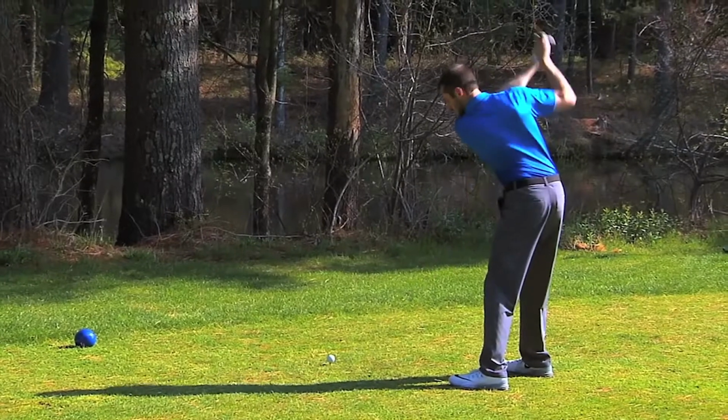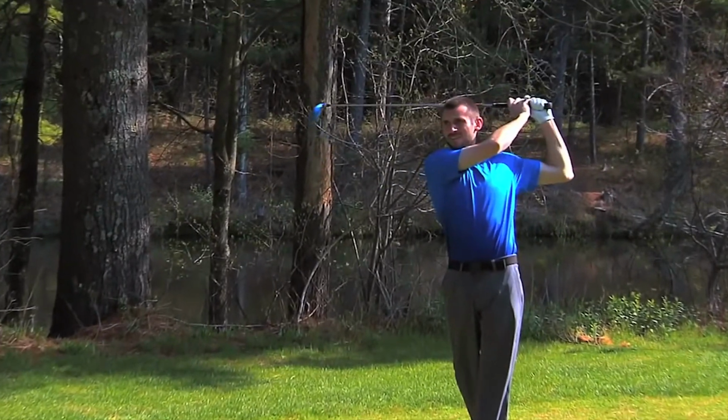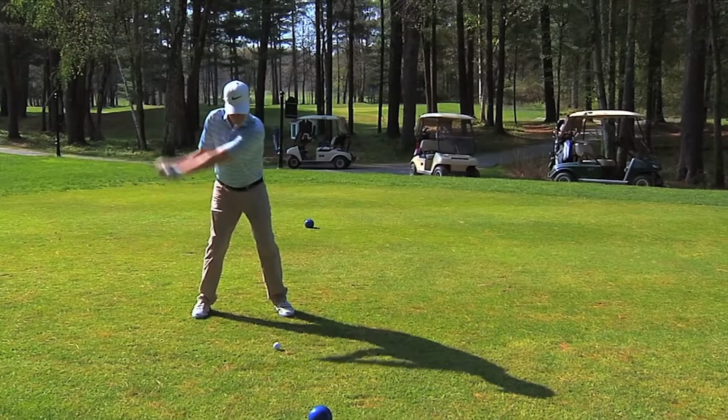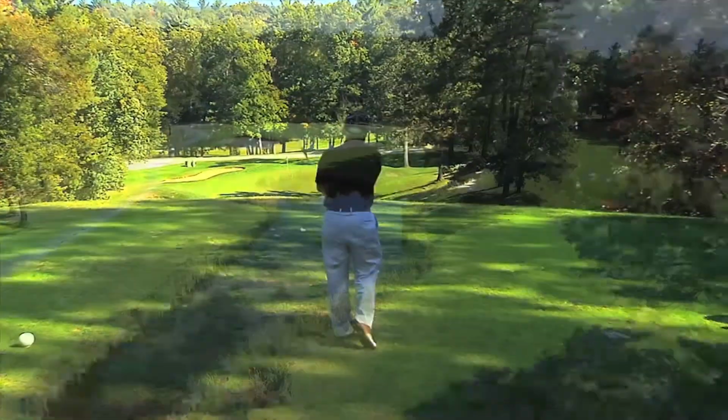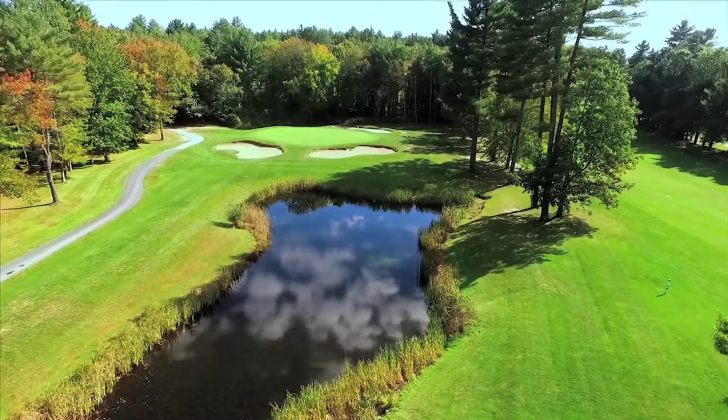We have our Monday, Tuesday, Wednesday league. They shotgun at 5 o'clock and play their 9 holes. They can come out beforehand and play 9 holes, so they can actually get 18 holes in on any one of those nights. It's a great time. A lot of people have been here for a really long time in those leagues, and it doesn't seem like they're slowing down at all.